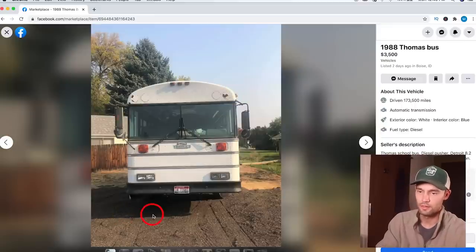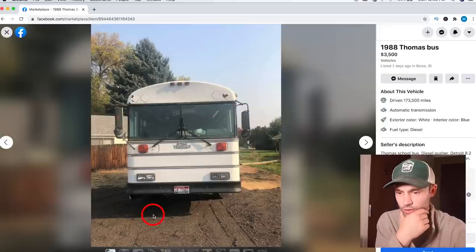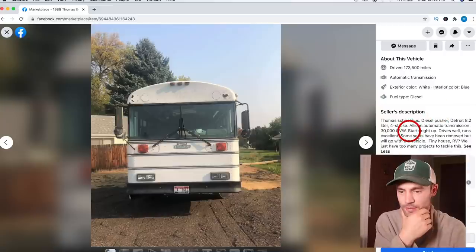All right, here's another one. It's in Idaho, 173,000 miles, 1988 Thomas bus.